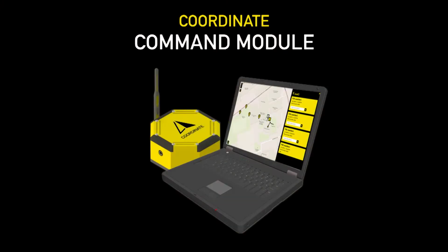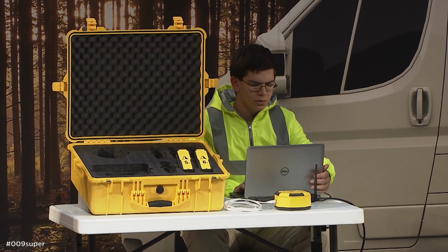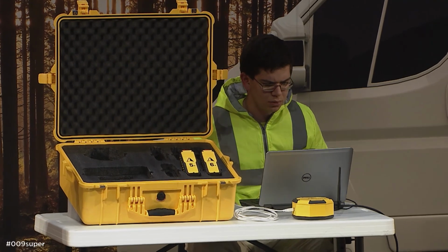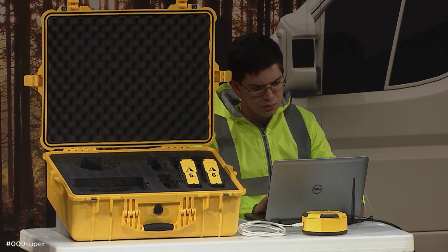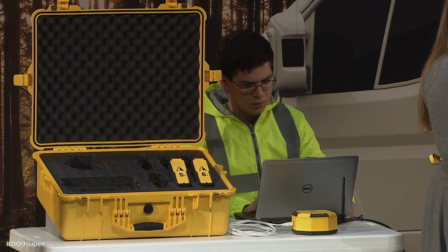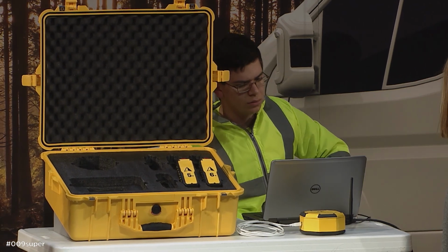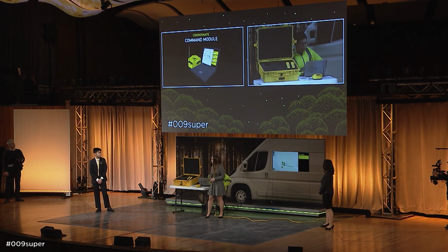John is in charge of our mission, and on the table in front of him is the command module, which plugs into the laptop already at the command center and displays a map of the searcher locations, team lead locations, and points of interest. Right now, you can see the map. There's a bit of interference, as you guys have heard about tonight, so we're not getting data continuously, but that's the interface that you would see on the laptop.